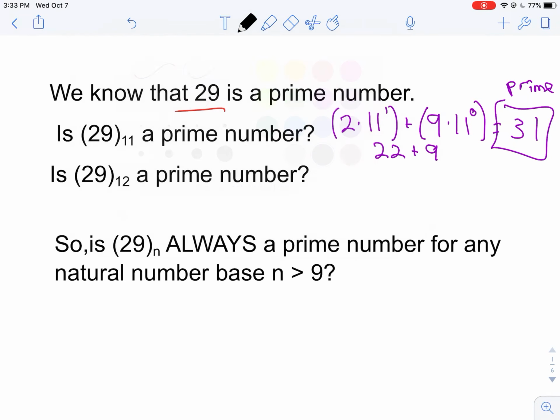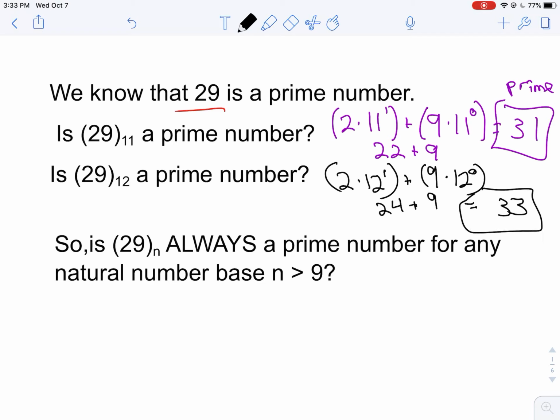So we can answer this and say, yes, this is in fact a prime number. What about base 12? Let's see what that comes out to be. That's going to be a 2 in the 12's place, plus a 9, still in the 1's place. 12 to the 0th is 1. And so that's going to be 9, but wait a second, 2 times 12 to the first is 24, and 24 plus 9 is 33. Interesting, this is not prime.